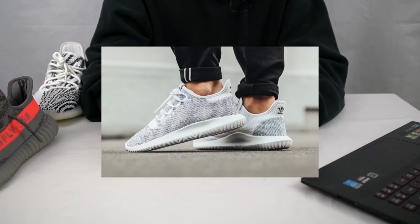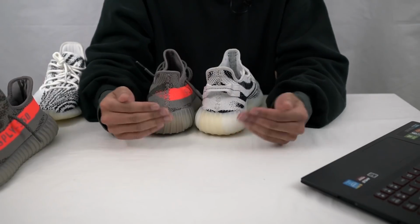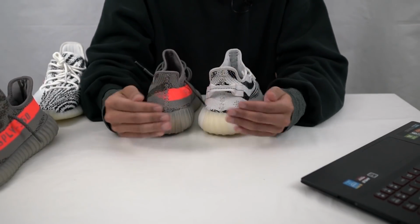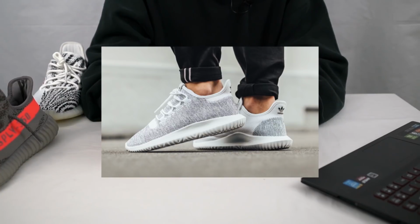Matter of fact, I myself could be found guilty for falling for the hype on that trend, as I do own a couple Yeezys myself, clearly. And if you've seen my review videos, you already know this. The best part about the Tubular Shadow, though, is the fact that you can find them within the price range of 90 to 130 Canadian dollars, which means you'll find them for even less in US dollars.